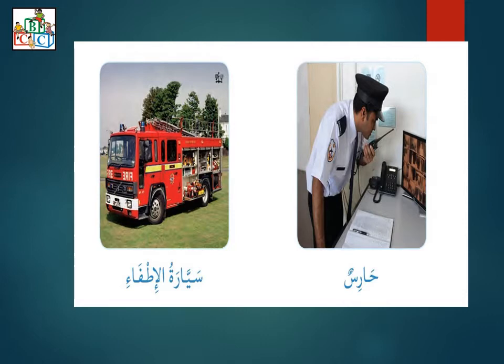The second picture you can see sayyaratul itfa. Recite sayyaratul itfa. Again, sayyaratul itfa. And it is the fire engine. Okay, the truck. Okay, the fire trucks.